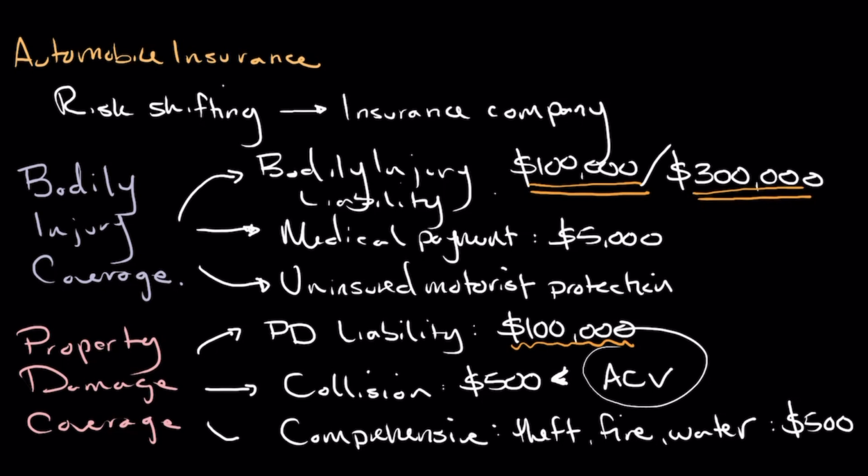Okay, so comprehensive coverage, again, is pretty common on many insurance policies, but you might have a policy that's what we call liability only. And so that generally means that you might carry your bodily injury coverage, and you might carry property damage. That's generally what we call a liability only policy. So you're carrying just what you have to carry.